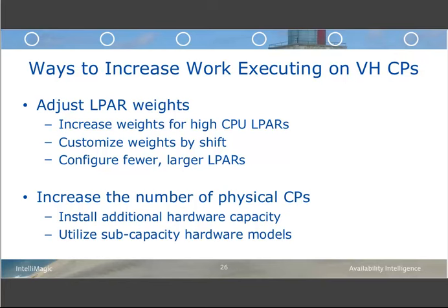Another way to increase the number of physical CPs without incurring additional hardware expense is to opt for subcapacity processor models. These models provide several additional physical CPs and the associated level 1 and level 2 processor cache for the same MIPS capacity, which translates into more vertical highs.